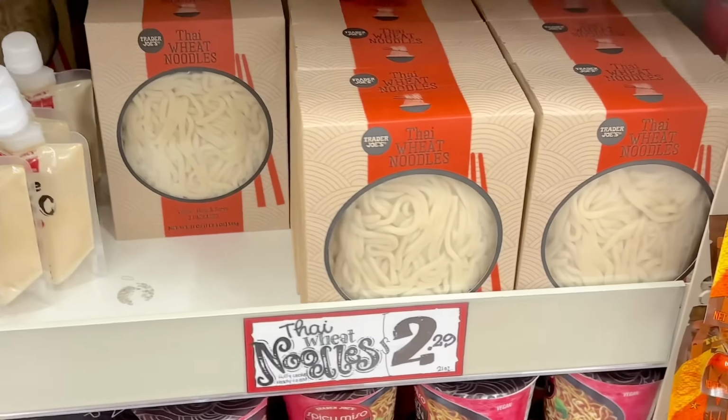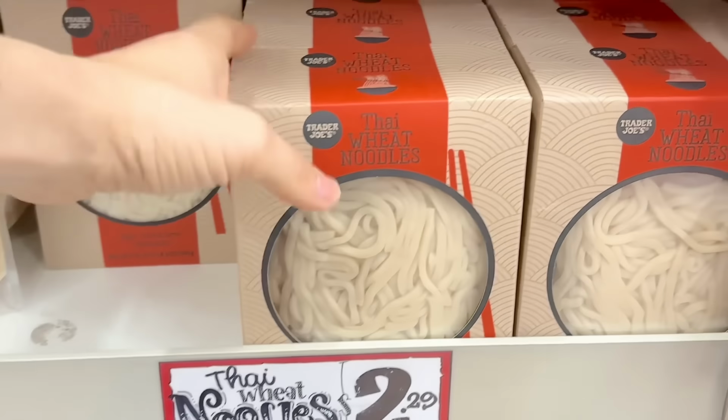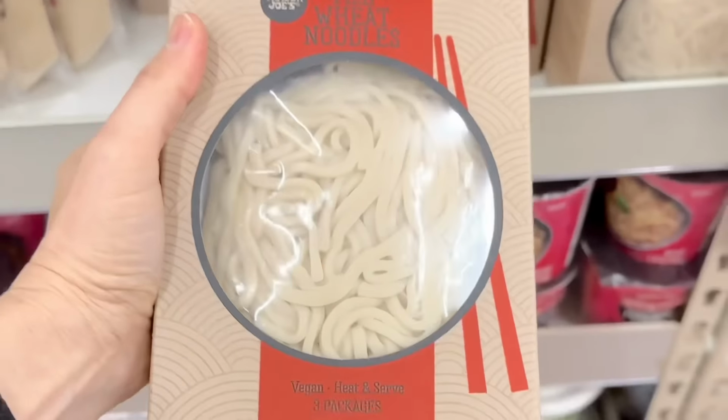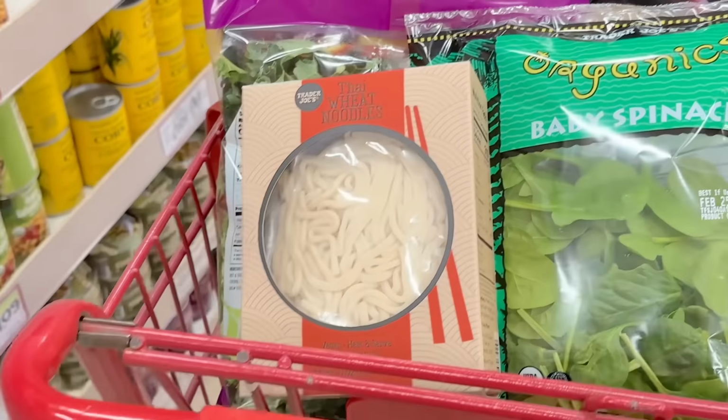And check this out, guys. Just noticed that the Thai wheat noodles are $2.29. I know that this has got to be labeled wrong because they usually are $2.99 a box, but I'm going to grab one just in case because it's such a good deal.